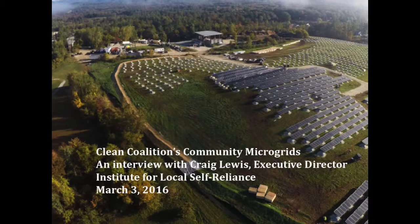So it's on full display, this tension that is clearly at work. And as examples like the Long Island Community Microgrid project get publicized, and people start to really scrutinize where they're going to invest their next dollar in the electric grid, is it going to be in distributed energy resources, or is it going to be in transmission infrastructure and central generation?